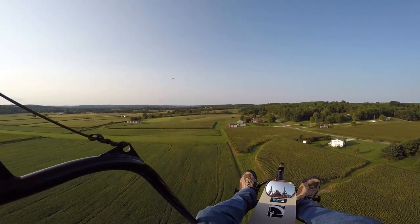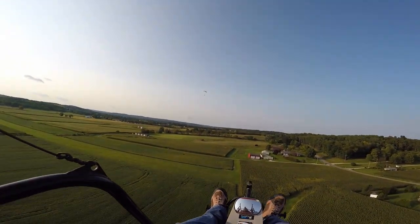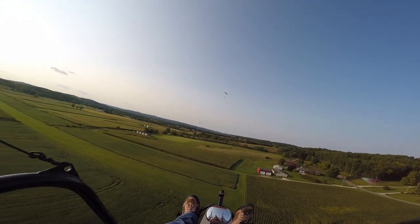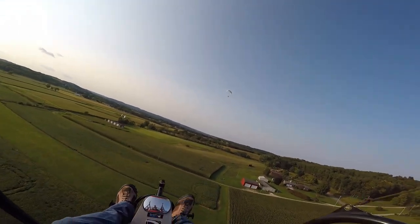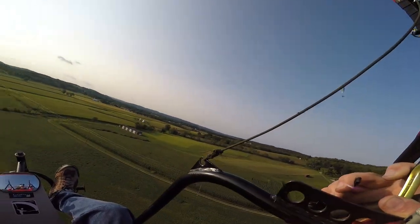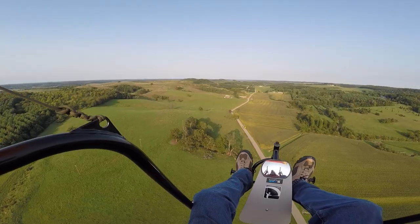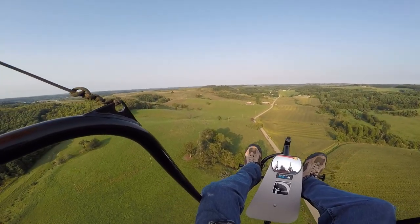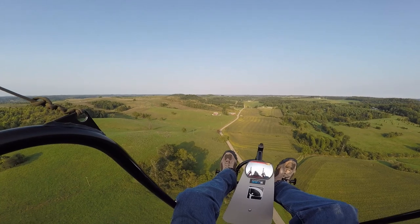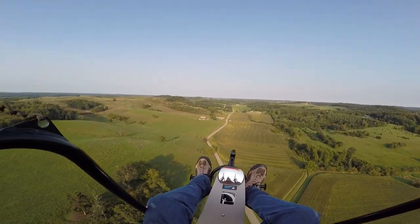Here comes David. Boy, that thing looks good. Pretty wing. About 280 feet in the air. Not about 29. Wind from the right side.